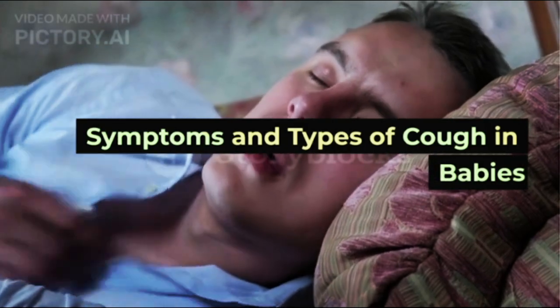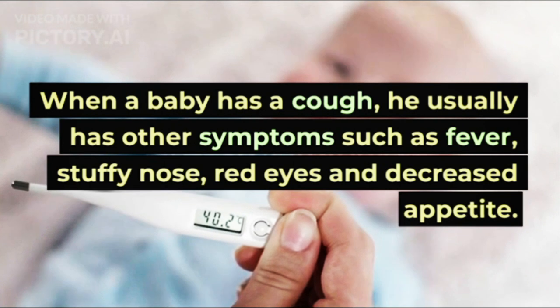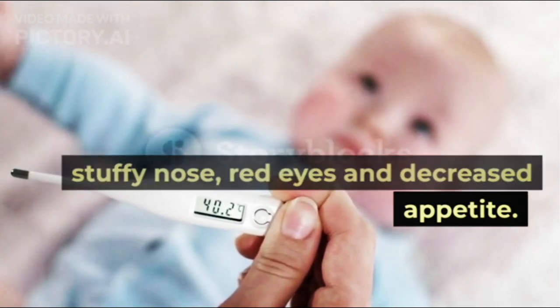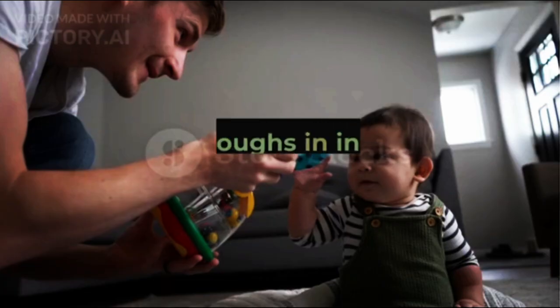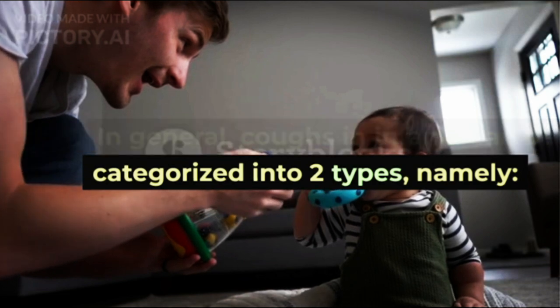Symptoms and types of cough in babies. When a baby has a cough, he usually has other symptoms such as fever, stuffy nose, red eyes, and decreased appetite. In general, coughs in infants can be categorized into two types, namely dry cough.